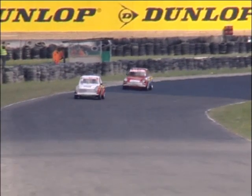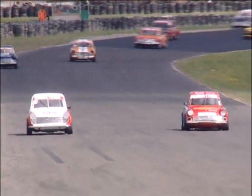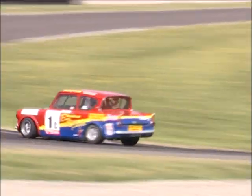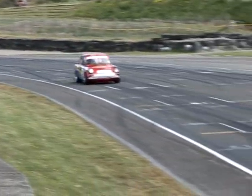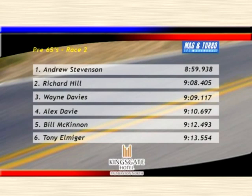28 still the race leader, but for how much longer? Because this little Etchells Racing Parts Anglia is very, very fast, and Richard Hill is living on borrowed time. And there is the pass, as quick as you like, as they come down the Denny Holm straight into Higgins. Number 1, the defending champion in the Kumo Tyres Pre65, brought to you here by the Magan Turbo Warehouse. So it is Andrew Stevenson of Mount Maunganui is going to go through and take the win. Checkered flag comes out. Well, he started fairly way back, but he gets the win from Richard Hill in the A40. Then it was number 16, Wayne Davies, and 4th was Alex Davey.